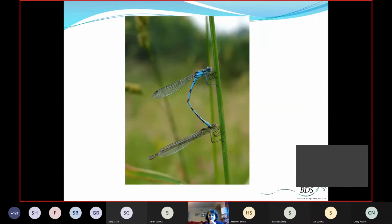So this is a picture of a male and a female. The female's obviously a different colour. We get green and sort of brown forms of the female common blue, and you can see, so there's no spur here, very blue. You can't really see the mushroom there, but you can see the bright blue segment 8 and 9.